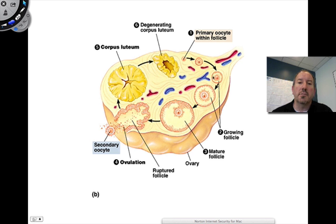So I like this picture. This is a cross-section of the ovary. So here's your primary follicle, and so it's developing. And so the egg is just this one little cell inside. That's the oocyte. And you're like, well, what's the whole thing? The whole thing is considered to be a follicle.